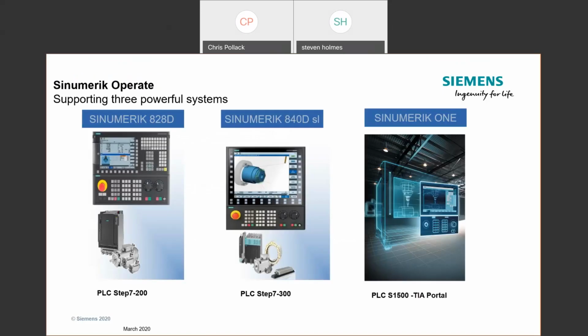By now, almost everyone viewing this is probably familiar with the 828 and the 840 line of controls from Siemens, but many of you may not be aware of the new addition to the SINUMERIK family, and that would be SINUMERIK 1. We at Siemens are very excited about the latest addition to our family, and really this is the first control designed from the ground up for digitalization and the digital twin. Both of the topics that we explore today will apply directly to the three controls shown here, all using the SINUMERIK Operate HMI. One of the main differences between these controls is the PLC. The 828 on the left uses the Step 7-200 PLC, designed mostly for simple and common machine tools like mills, lathes, grinders, machines like that.